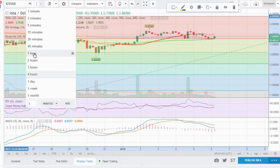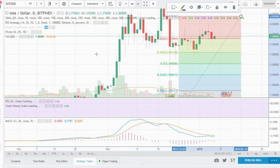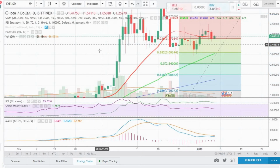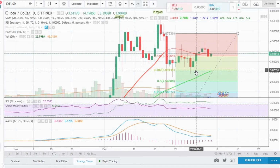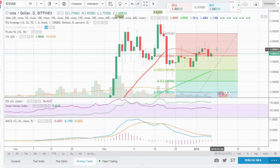So going back to the 1 day time frame, as I said, it's consolidating pretty nicely right now. Really nice consolidation going on in this area, bouncing off from nice support. So I think there is a nice room. It just needs to get over that 20-day moving average. Once it gets over that 20-day moving average, which is around 3.9 to be more precise, it will have a good run.